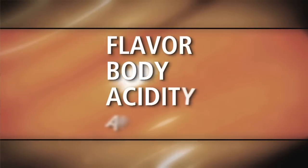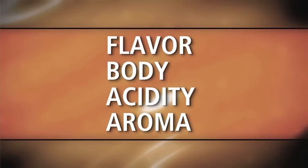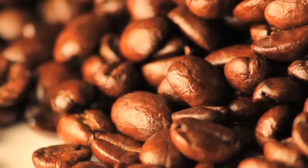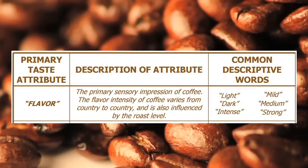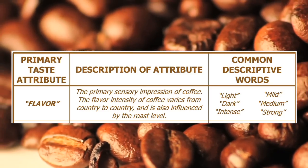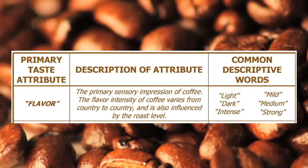4 components to keep in our minds: flavor, body, acidity, and aroma. FBAA. Flavor is either what nature's put into the coffee or what humans have put into the coffee by taking it to a pretty dark roast. So flavor, there isn't a right or a wrong answer to this. You might taste it and go, it just tastes like coffee to me. Or you might taste it and go, by God, I pick up some dark chocolate in that, or I pick up a nut note or something like that. So that's what flavor is.